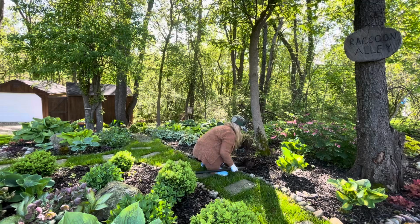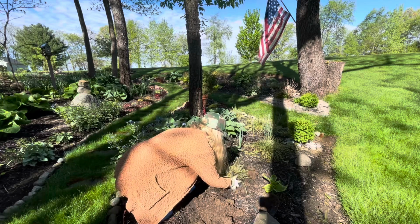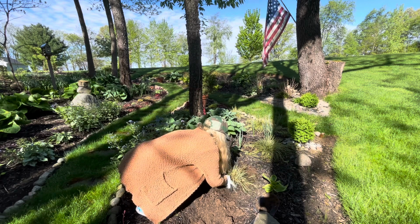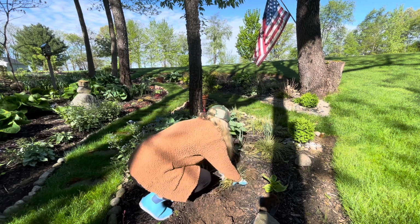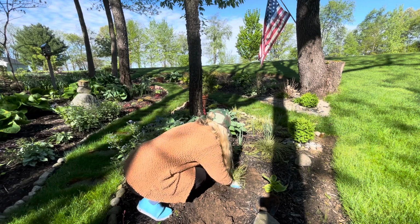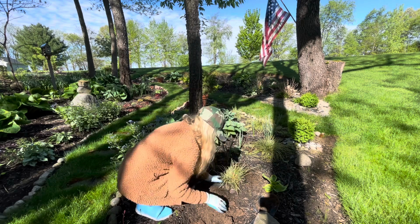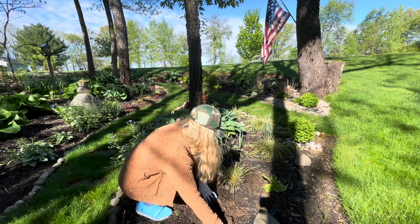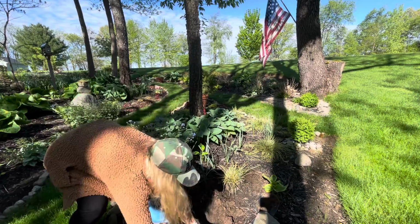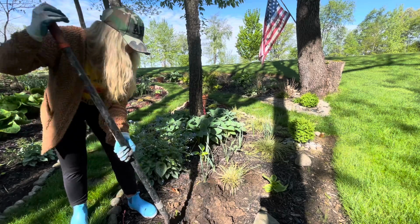Alright. Put it in its new home. Perfect. Make it a little deeper in there. There we go. I will come back through and water all these too once I'm done. Yeah, I think that looks good. This one I might, now that I have that in there, I might move this one over a bit. Yeah, right there looks pretty good.